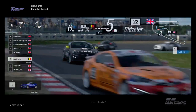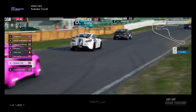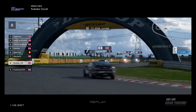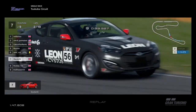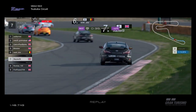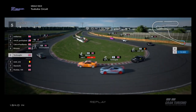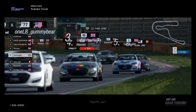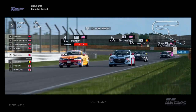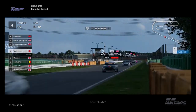Seek just behind. As further at the back we've got Stacker, Rodders and Firepower. Rodders in a nice little tribal design there, nice looking car. I don't think Team Leon got the memo about having a special event livery because it looks very much like the original. But we'll see as Bidzster then goes up the inside of Techno. Right up the inside, a little penalty for Bidzster as well, so he might have made contact or gone a bit over one of the curves, but side by side with Techno now, up to the last corner.